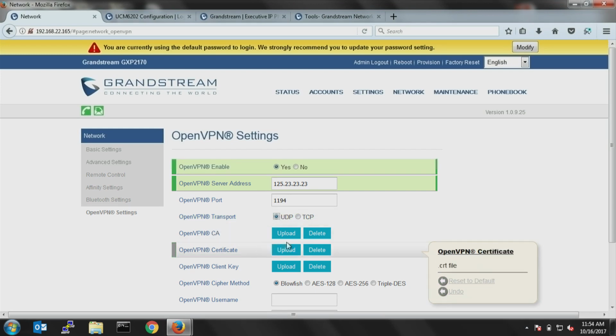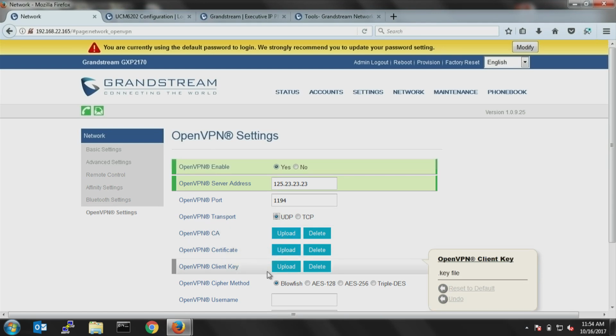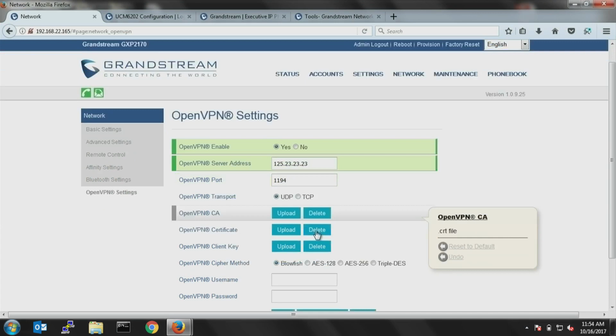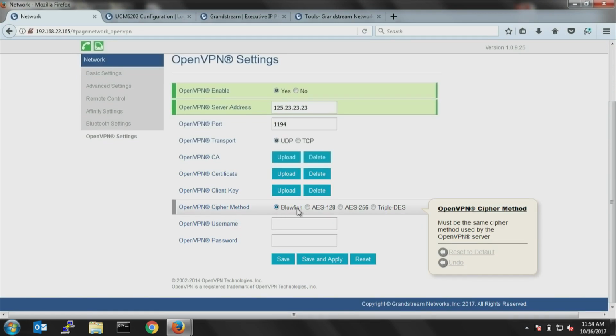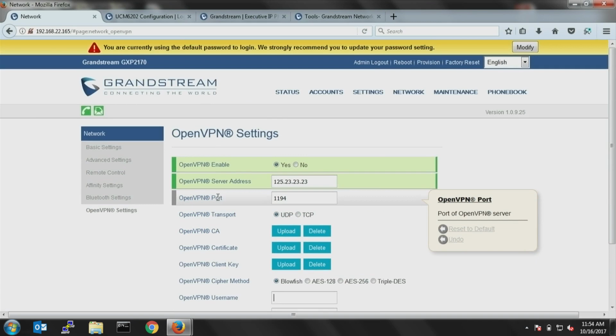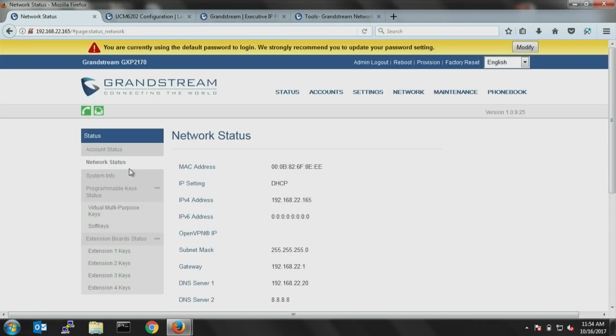And this is where you configure the CA certificate, the client certificate, and the private key. Just click on upload and then browse to the certificate file, and then upload it to the phone. If your OpenVPN server is using a different encryption method, you can just choose from the available 4 options that you have here. If the OpenVPN server has a username and password, just include the username and password. Save and apply, then reboot the phone. To know that the phone is actually connected through the OpenVPN, make sure you go to status, network status, and make sure that the phone gets an IP address actually from the OpenVPN server. You're going to see it right here, probably 10.10.0, whatever IP you are using.